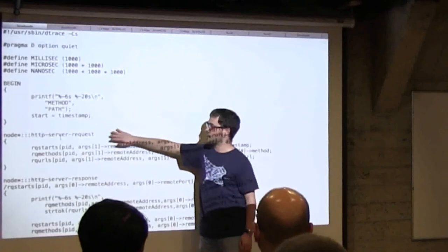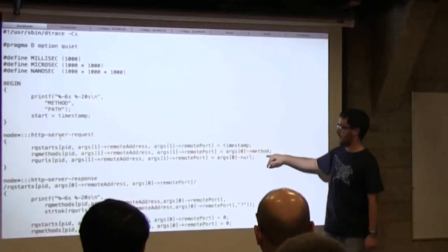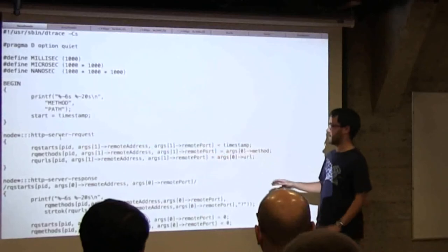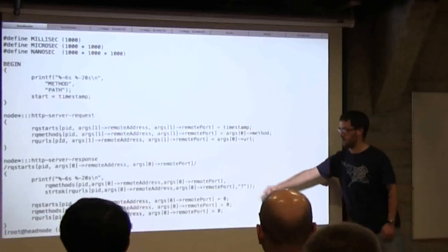On HTTP server request for all node processes, we're gathering the timestamp, the current method, and the URL, and saving it in an associative array so we can keep track of which one this is for concurrency. And then on the response, we're printing that out as well, along with the information we saved and the latency.